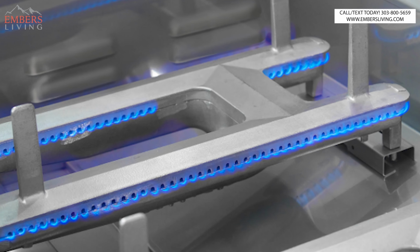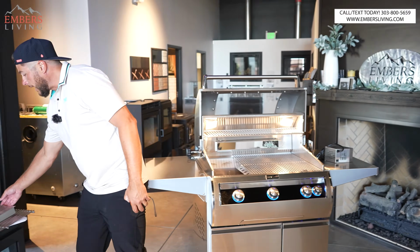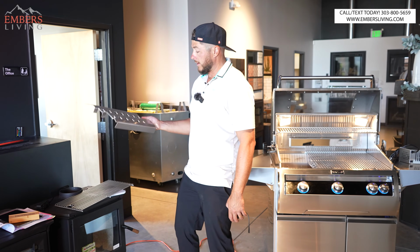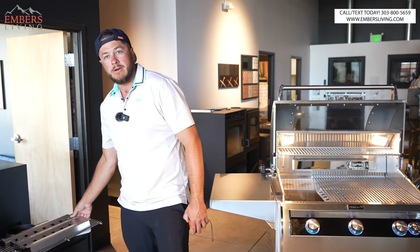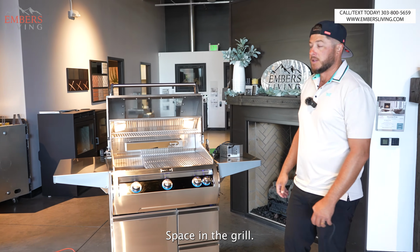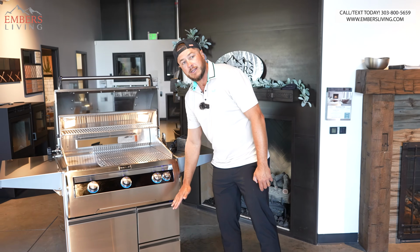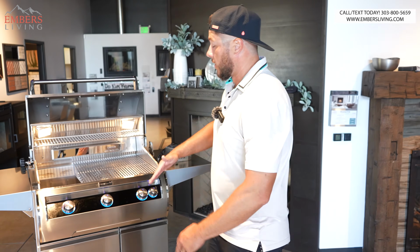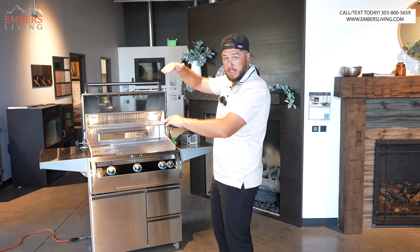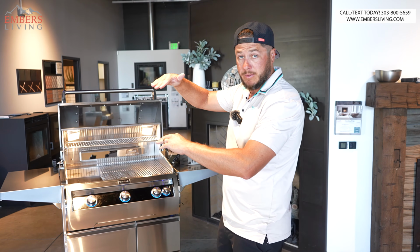But here's the secret sauce to it. You've heard me talk about this in other videos, but really these help with flare-ups a lot. But what's the number one thing to help reduce flare-ups, you think, Chris? The most important feature. Space in the grill. So in an outdoor kitchen, this grill is actually going to sit a lot deeper than some of the other brands. So basically the further we can keep the burners away from the cooking grate, the more even heat we're going to have and the fewer flare-ups we're going to have.